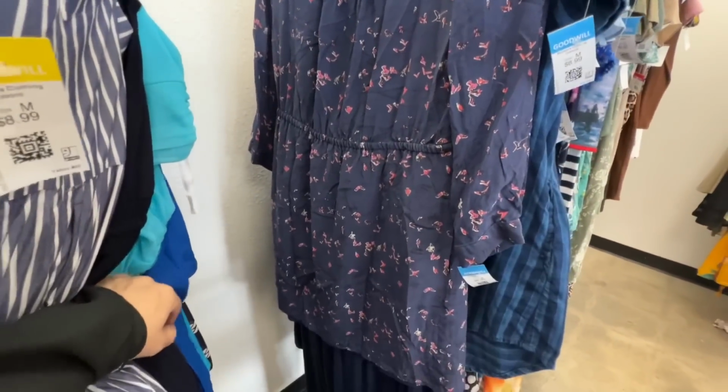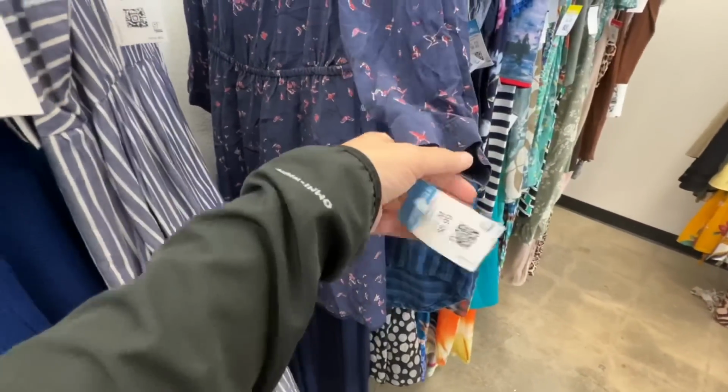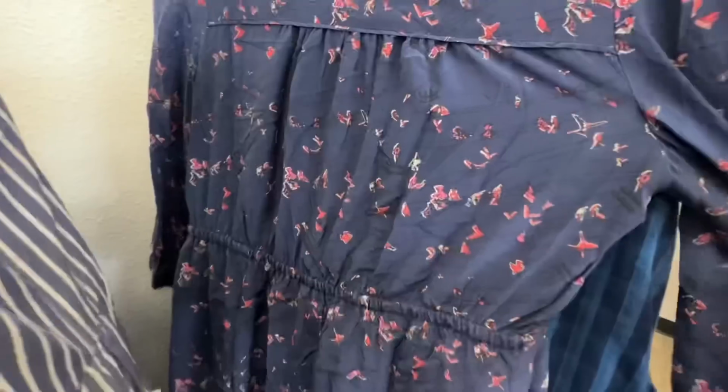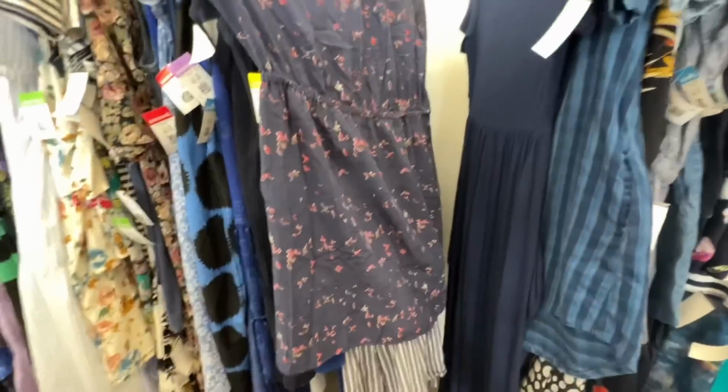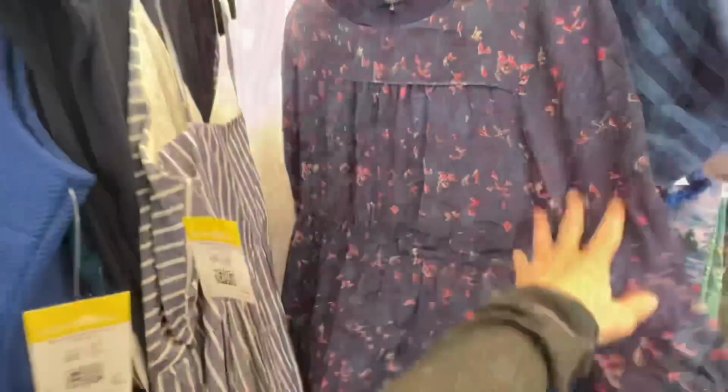Here's a cute Madewell silk dress. I liked the print, but it was also full price and just not worth it. I could probably only get about $25 for that, and it probably wouldn't sell quickly, so I left that behind.